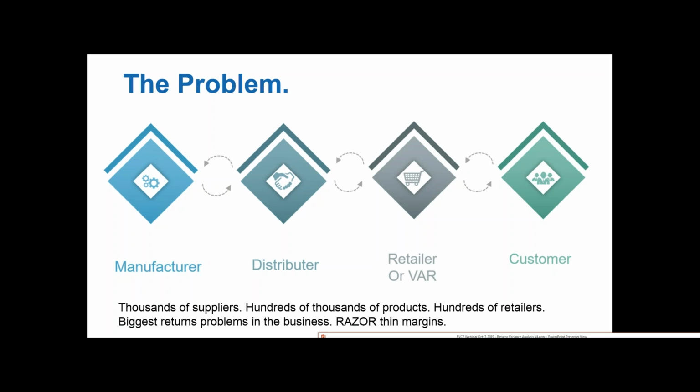And as a distributor, they have razor thin margins, being the guy in the middle across here.